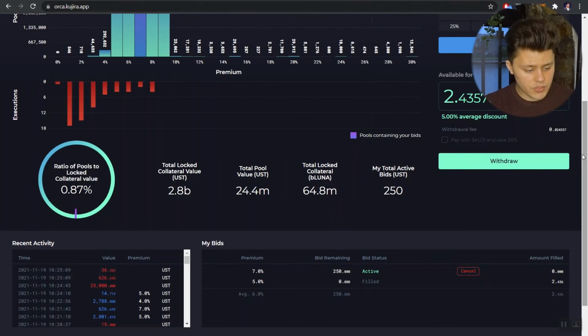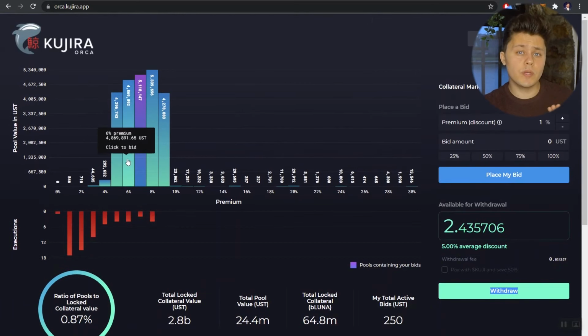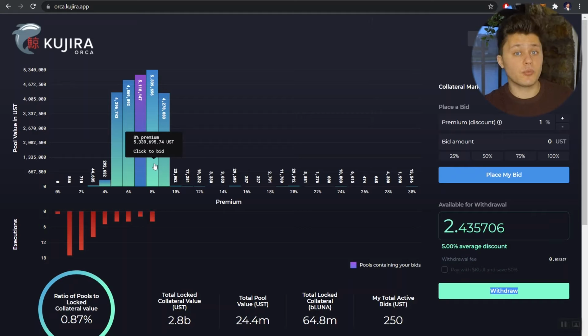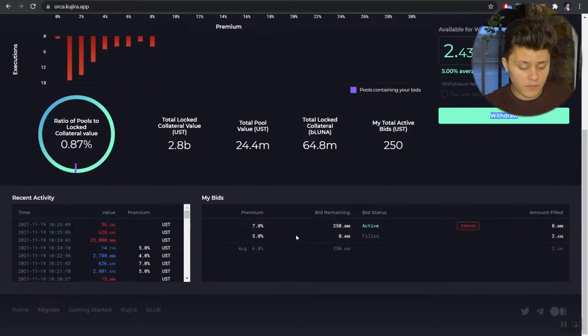Now, before we go in, let's actually look at this. You can kind of see what kind of discount everybody else is looking for. Most of the money right now is actually at the 8% premium. These people are saying, hey, if you're going to use my UST, I want an 8% cut if you do so. But as you can also see, a lot of the premium actually begins at 5%, which is where I had my first fill done.